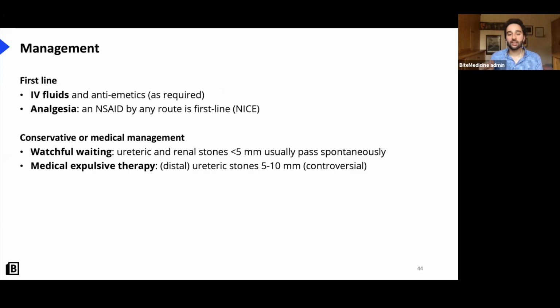You will say, if the pain gets significantly worse, or you start vomiting a lot more, or if you develop a fever, you must come back. This is important advice that you would give these patients, and you would say, we will expect this stone to pass out in your urine, so keep an eye out in your urine to see if there are fragments of that stone being passed. That's the basic advice you'll give to patients with small stones.